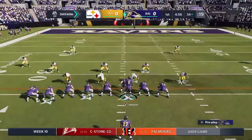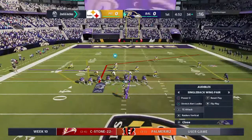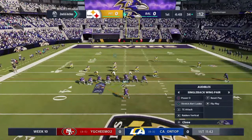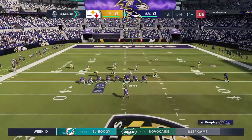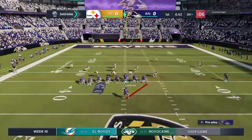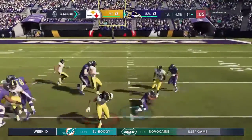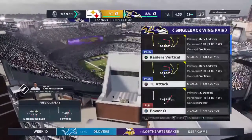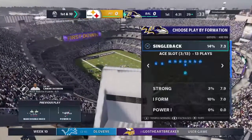Extra bulk up front for 2nd and inches. 3 tight ends. Jackson on the give to Dobbins. And he'll get this pretty close to a first down as he's tackled at the Steelers' 29. They're 5 yards on the play there as the drive will continue.